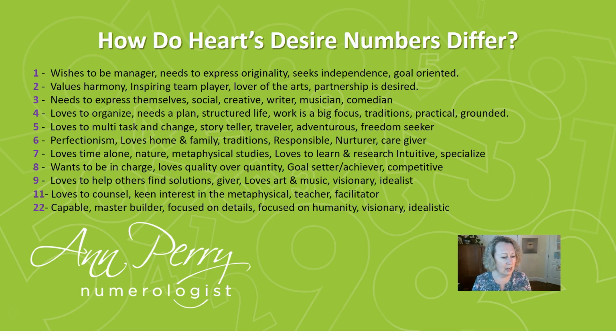The 22s, these guys are the capable master builders. Boys, they can build anything. They can see things right to the end because they're really good with the details. So anything to do with blueprints or building or construction, that sort of thing, they're really good. They're always focused on humanity. They're visionaries. They're very idealistic.